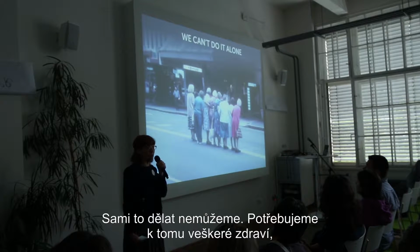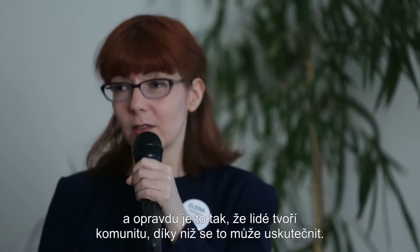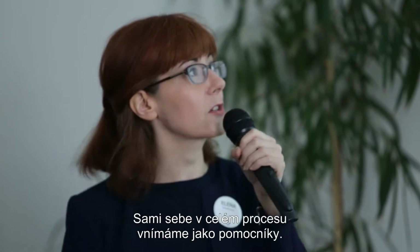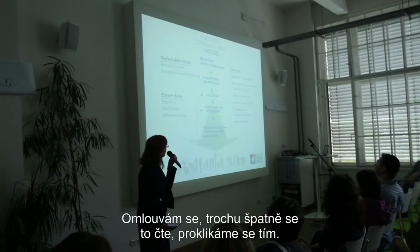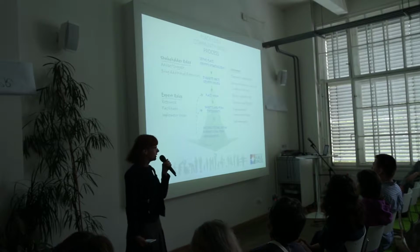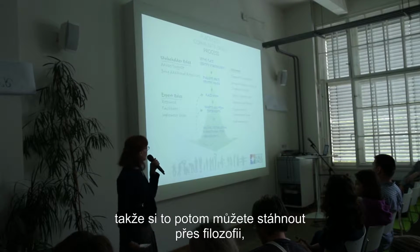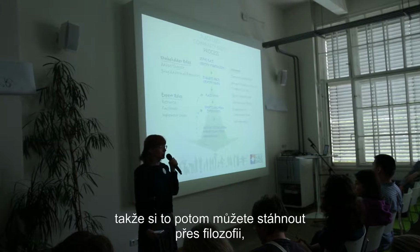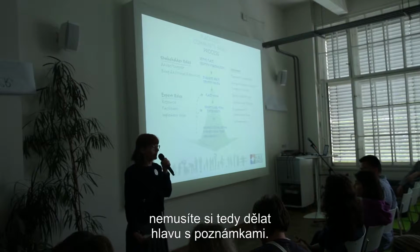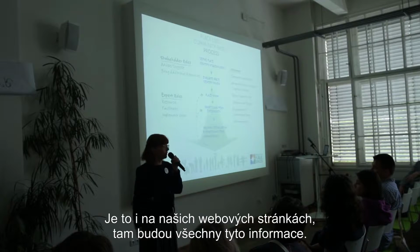And we can't do it alone. We need all the help we can get, and it's really the people in the community who can make it happen. So we see ourselves really as facilitators of the process. And oh, I'm sorry, this is a little hard to read. I'm going to walk you through this, and I'm going to provide this presentation as a PowerPoint, so later on you can get that from the folks at VIA, so you don't have to write frantically in your notebooks. You can also find this on our website, and I'm going to provide all this information.